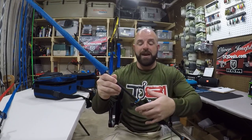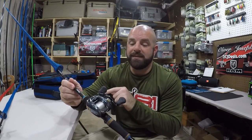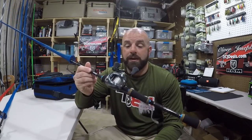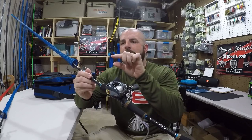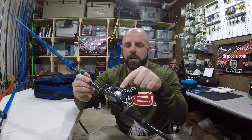To me, it would just come down to feel in hand, a little bit bigger and bulkier compared to the SX. That's why I prefer the SX over this reel. But if you're looking for another brand other than Akuma that I feel can do just about everything, it would be this one right here. Again, same price point. Actually, I take that back. The SX is $220. This one here, I believe, is $200.